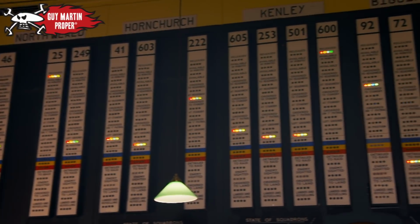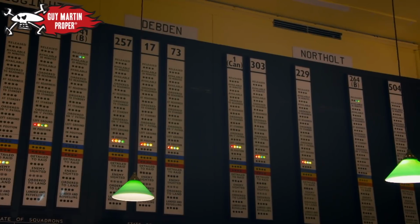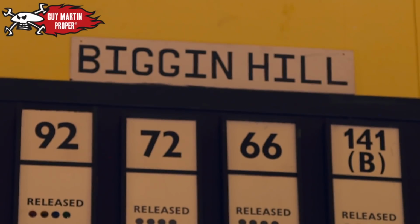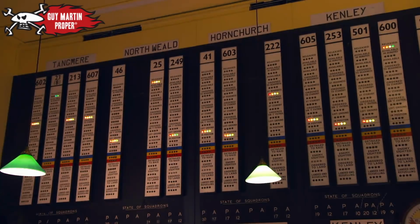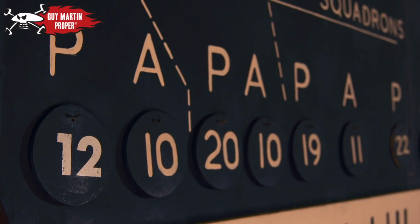Right, I know it looks rather complicated. It's next door to mind-boggling. But here we go, this is my simpleton's explanation of what's going on here. We've got 7 airfields, that's all the names at the top. Below that are the numbers of the squadrons at each of those airfields. Below that are the lights to tell you what state that squadron is in. And below that, we've got how many pilots are available and how many aircraft are available.